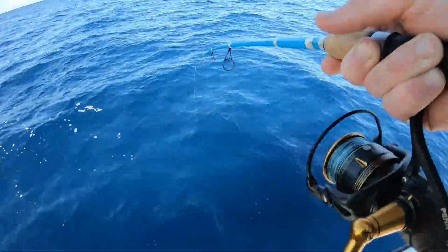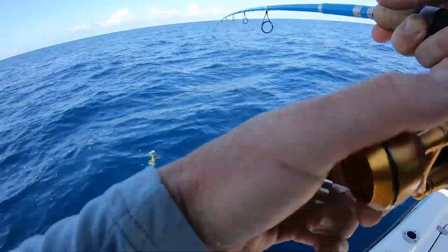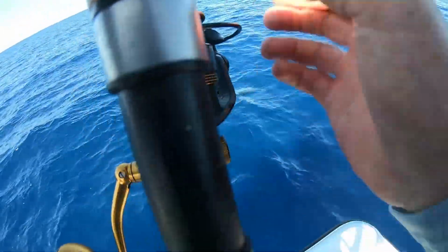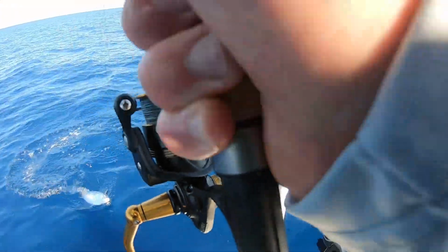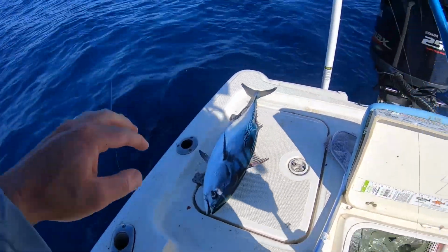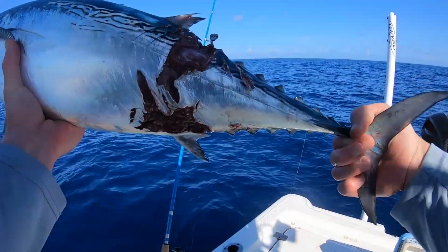Breaking it in good. Yellowtail, I think. Nope, no. Kind of a grouper. Nice little scamp. Little release. Woo! He's gone. Oh, you're right. All right, big old bony Tony. Got hammered by a shark. Oh, wow.